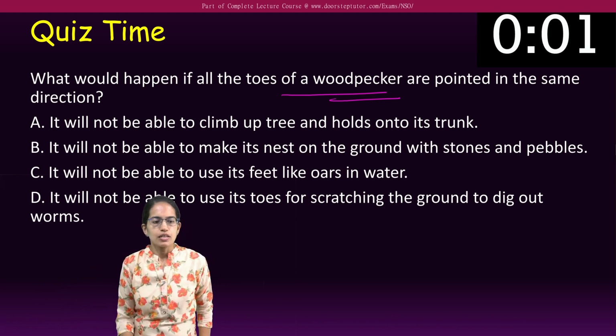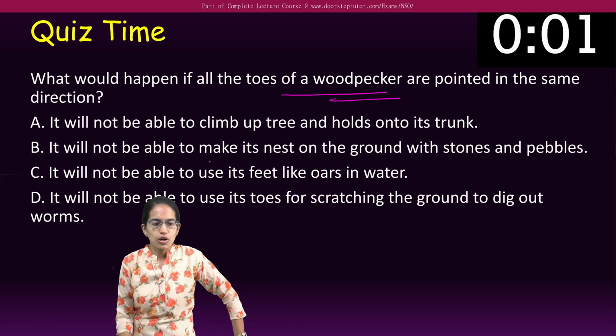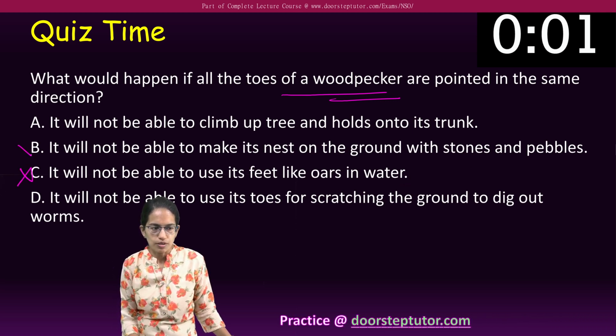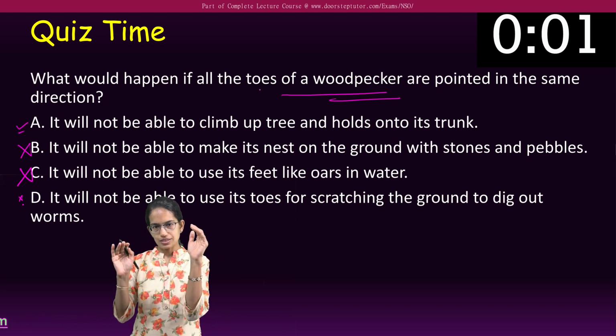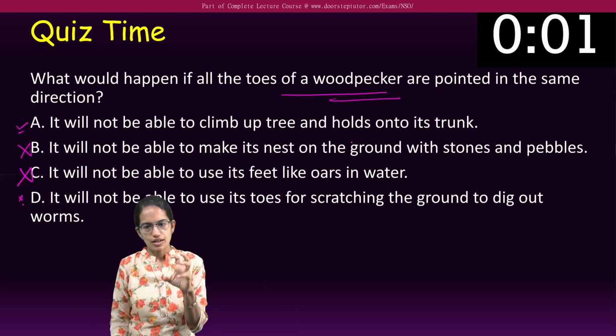creates a space. So it would not be able to climb up and hold on to the trunk. It would not be able to make a nest. So it would not be able to oar in water. So it's not related to water, not about creating a nest. It would not be able to scratch the ground for worms. So it's not about the ground. It's mainly about the trees. A woodpecker lives on the trees, so it won't be able to hold the trees and climb the trees.